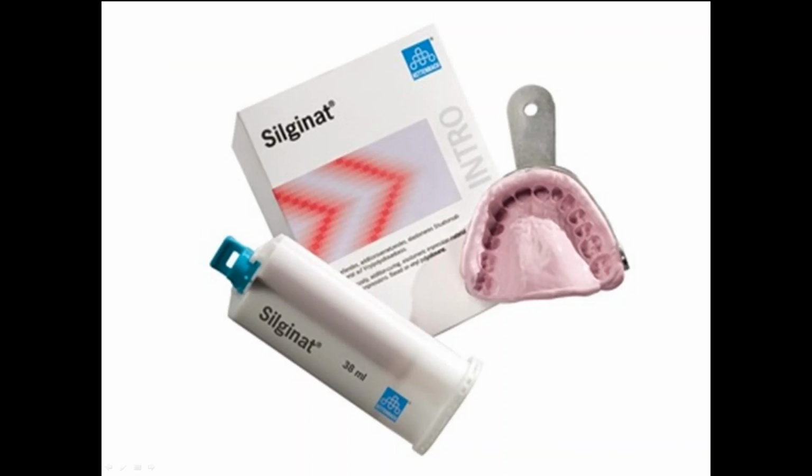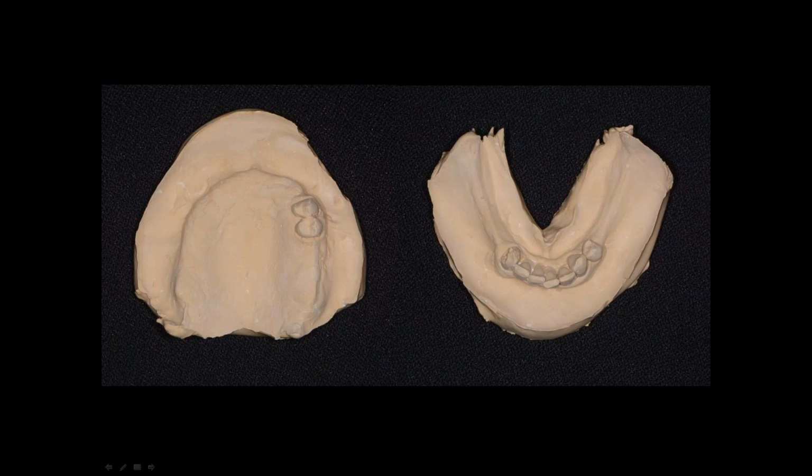The first thing we do before we do any surgery is get a preliminary impression so that our lab can fabricate the immediate dentures. And in this case, we use the Silginat from Kettenbach. This is an alginate alternative that can be poured up multiple times. You can see how nice of an impression we were able to achieve with this material, and we were able to engage enough of the vestibule so that our lab can very easily fabricate immediate dentures.